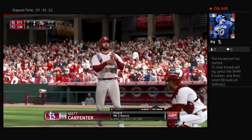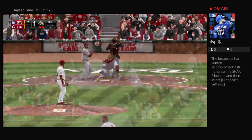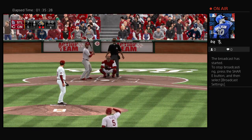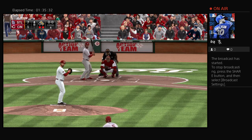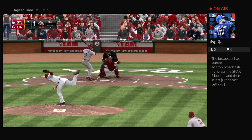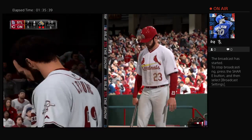Matt Carpenter will stand in, the 8th batter in the inning, as he'll get a shot with 2 on and 2 out. First pitch to him. High and away on the first pitch fastball there. It's ball one.